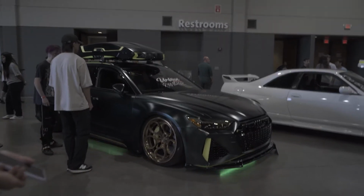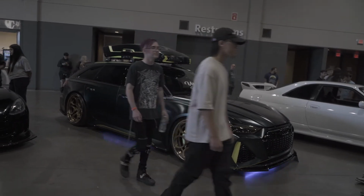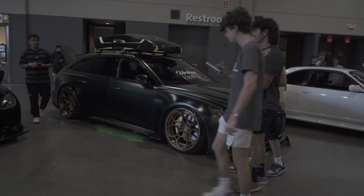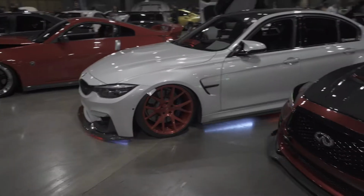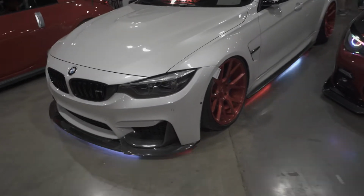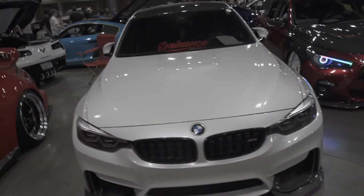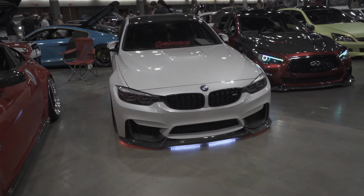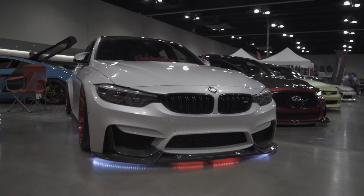RS6 Avant, the ultimate dad car with the ski box. If I was baller enough, honestly, I would get one of these. Super fast, very practical too. I'm a super big BMW fan, and I've always liked the F80 M3s. In my opinion, these are my favorite over the G series, and damn, they look so good. F80 M3s.